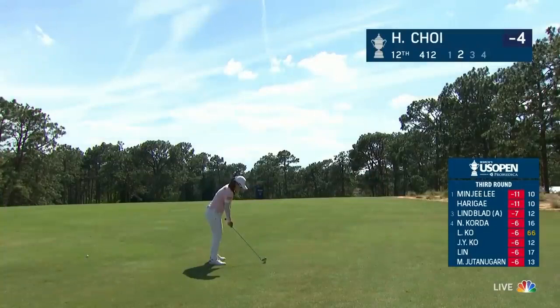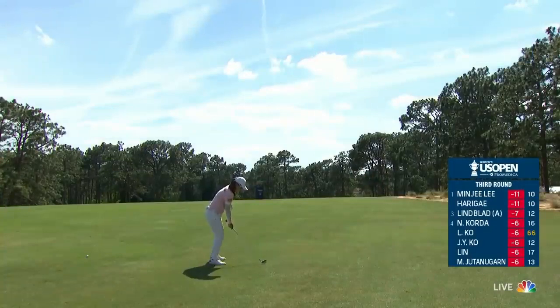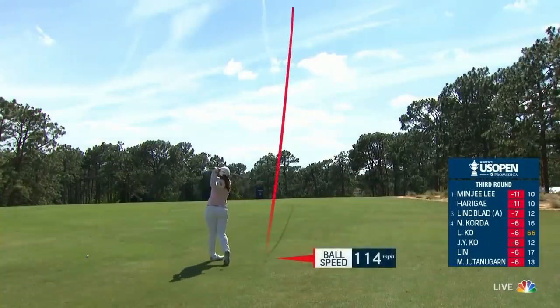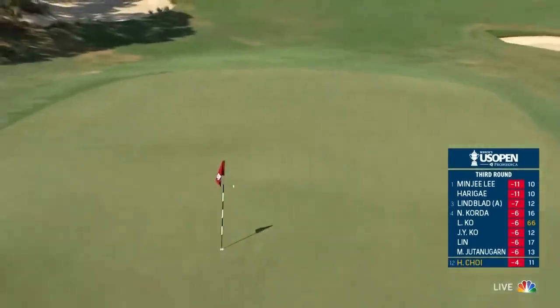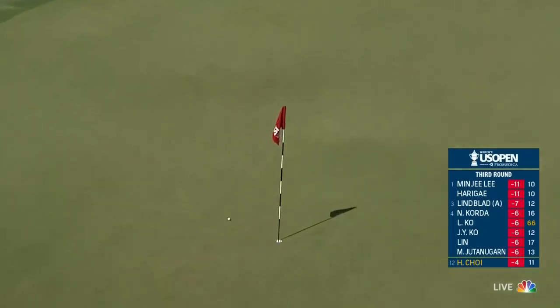This is the second shot at 12 for Hye-Jin Choi. We talked about driving it to the top of that hill. And if you don't quite get it there, can't see as much. She's going to walk up and, oh, she's going to like what she sees when she gets to the top of that hill.